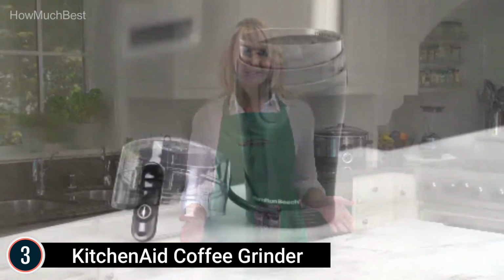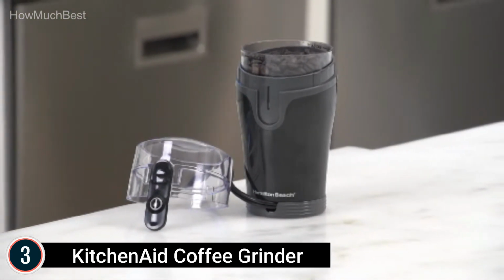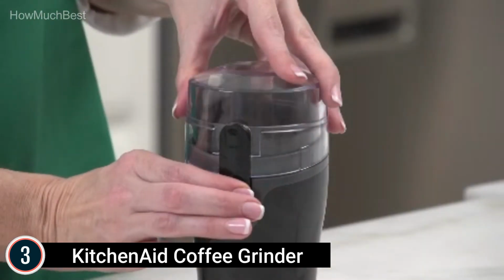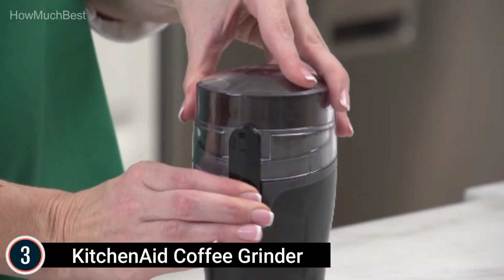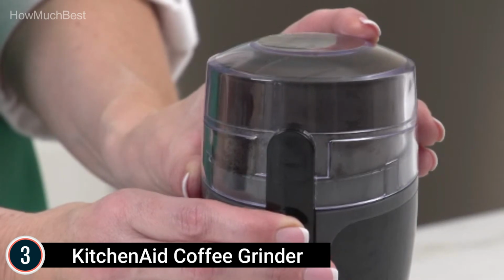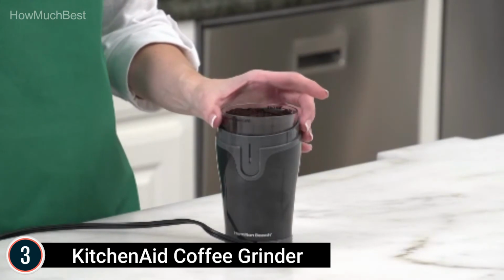Stainless steel blade offers durability and great performance, rapidly grinding coffee beans to make 12 cups of espresso. Removable 4-ounce stainless steel bowl features measurement marks on the inside of the bowl, which lets you see quickly the amount of beans required for making 4, 8, 10, or 12 cups of coffee. The bowl can be lifted out and makes it simple to transfer the grinds to your coffee machine.